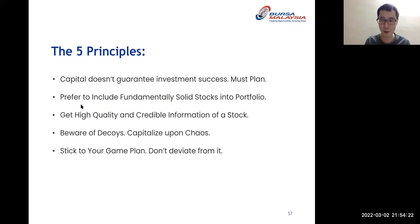All right, guys. So I think I've gone overboard, but here are the 5 principles that I would like to leave with you. Number 1, having a lot of capital doesn't guarantee investment success. This talks about the importance of having an investment plan. Number 2, it's all about the financial health of a stock. Just like a general who will assess the location of the place before he sets up the camp, so that he can make sure that his soldiers are healthy, what we want to do when it comes to our portfolio is include all the fundamentally solid stocks into our portfolio.